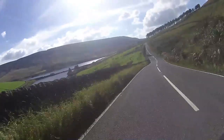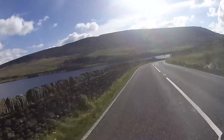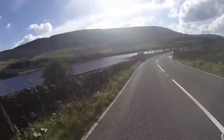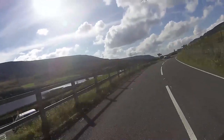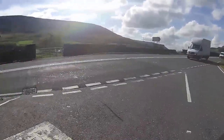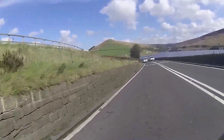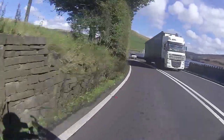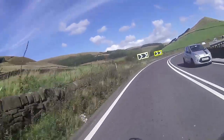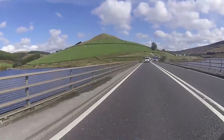Woodhead Pass. Oh, this is Woodhead Pass. Very busy road, this. Main road from Barnsley over to Manchester. Always busy. It's a lovely road though, some nice scenery.